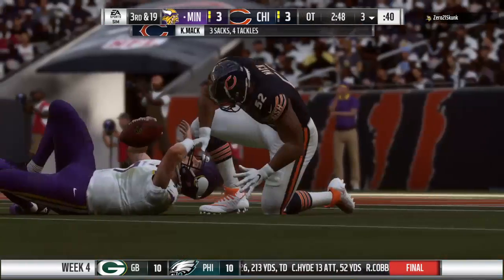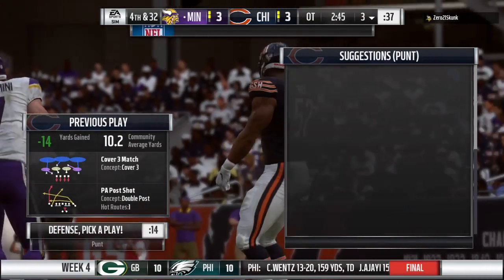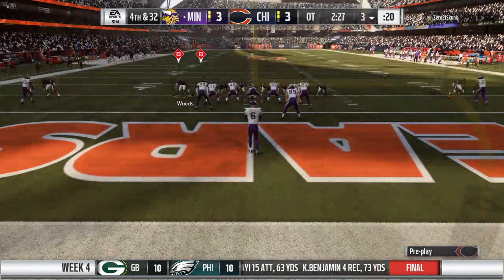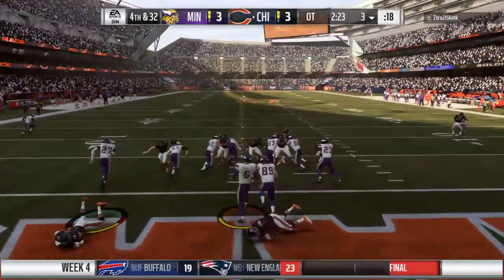And he goes down. It's a sack. They get him back at his own 3-yard line. Khalil Mack. He's the one to get him, and that's sack number 7 for him. Here's Matt Wild now. On for a very important punt here in overtime.